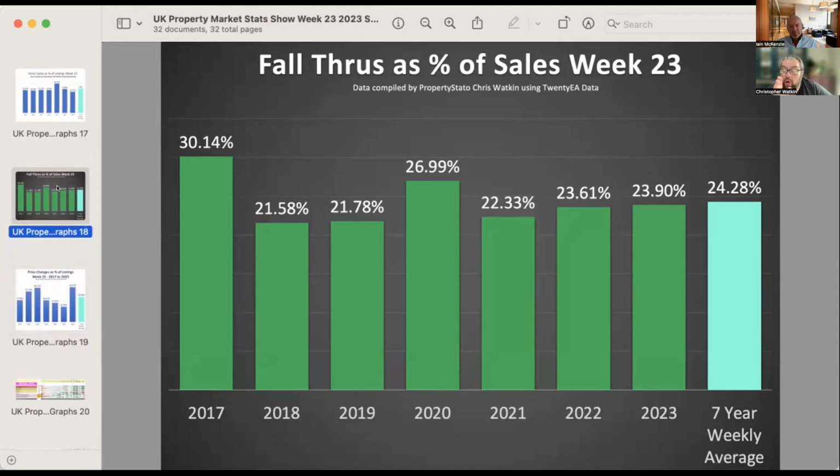So the average for all weeks for the last 7 years is 24.28, as you can see on the graph now. As I said, this week is 23.9. The average for this year has been 23.56. Okay, so it's okay. The next 6 weeks, showing the trend of a stable marketplace in terms of holidays and bank holidays and all that sort of thing, coronations, is where we're going to see where it's at.